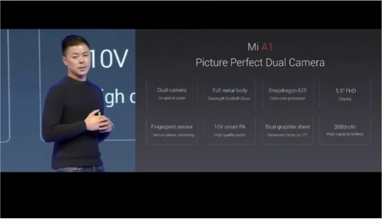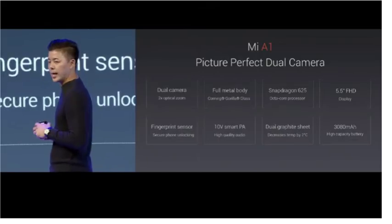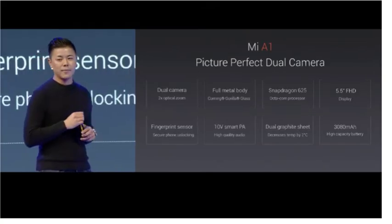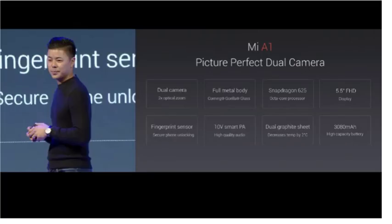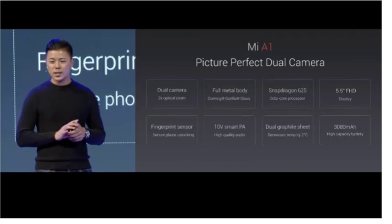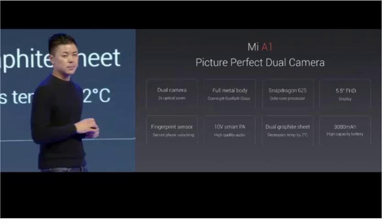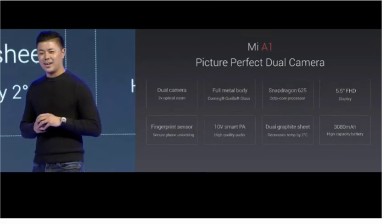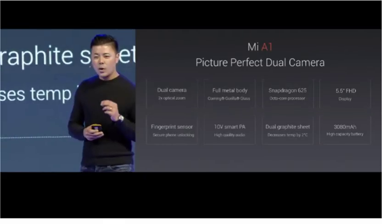So here it is, the Mi A1 hardware specs summary. Picture-perfect flagship dual camera with a 12-megapixel telephoto lens and a 12-megapixel wide-angle lens, large 1.25 micron pixels, full metal body with 2.5D glass and amazing hand feel, and our favorite processor, Qualcomm Snapdragon 625 with 14-nanometer FinFET technology, leading to great overall performance and amazing battery life. And on top of all that, we've added a host of special customizations just for our global markets, all accessible at the touch of your fingerprints.